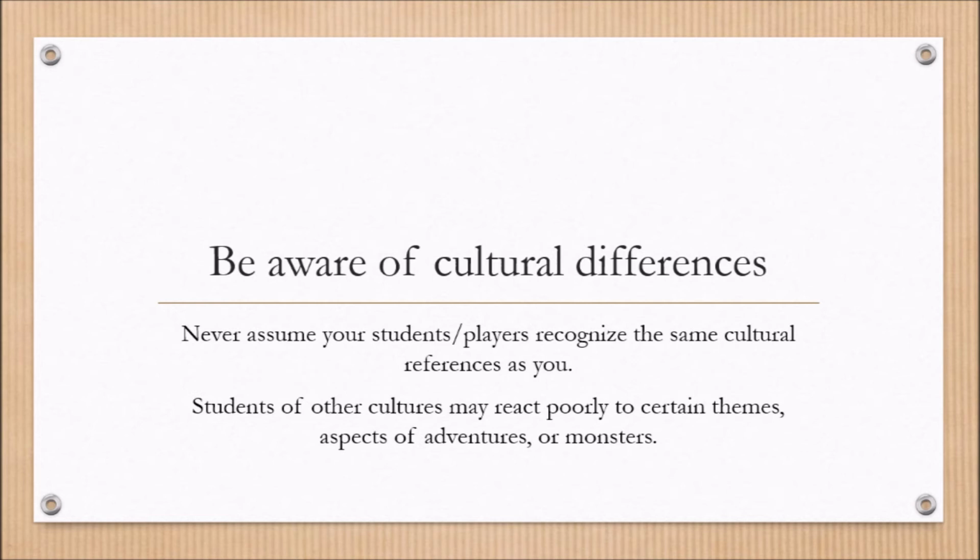Second, be aware of cultural differences. Your students obviously do not have the same background as you, and many will have difficulty recognizing some cultural references. Moreover, students from other cultures are probably going to react quite poorly to certain themes or certain aspects of an adventure or story, or sometimes even certain monsters. For this reason, when I introduce D&D, or at least my version of D&D, to my students, I'm obviously going to replace the class cleric with simply healer.